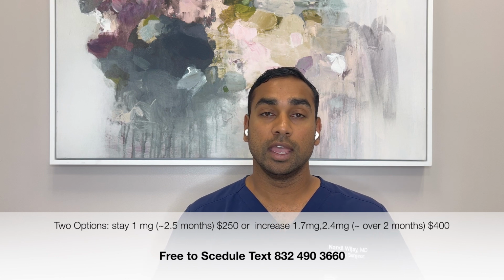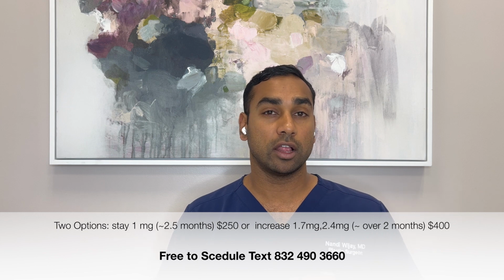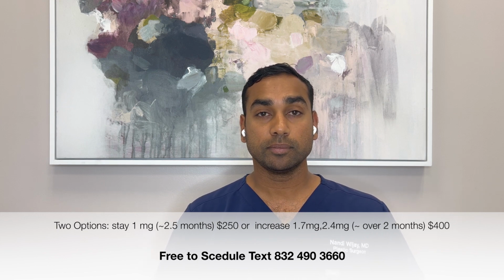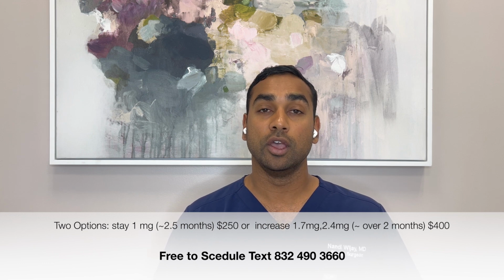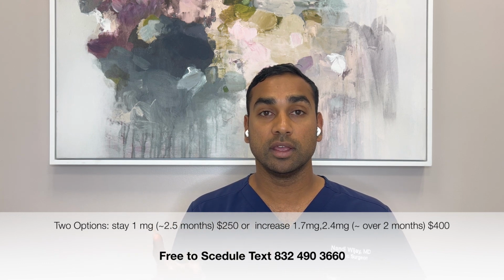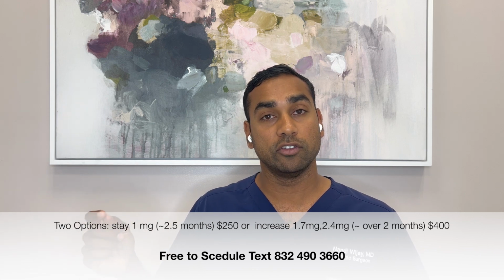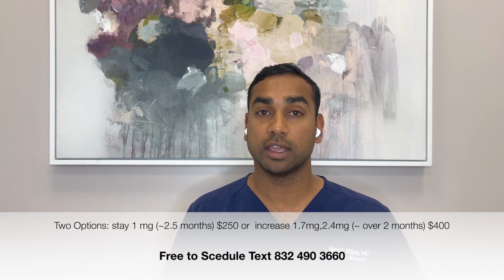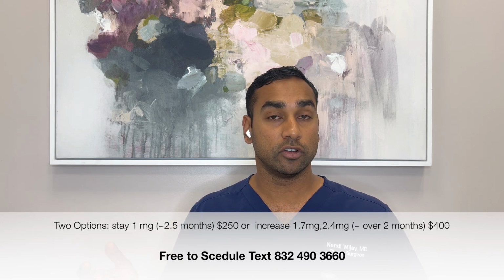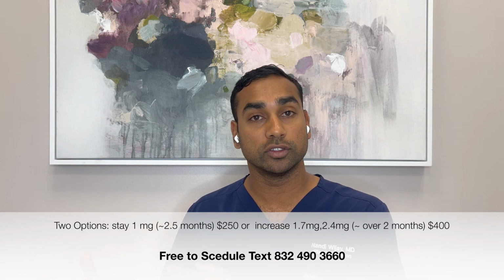If you feel like you want to be more aggressive, or you're just not losing as much as you're hoping, there are 2 additional doses that we can go up to by the manufacturer. We can go to 1.7 weekly injections for 1 month, followed by 2.4 weekly injections for 5 weeks, which gives you just over 2 months supply of the medication. But of course, the pharmacy is going to charge you a little bit more because it's more of the medication, at $400. Okay?